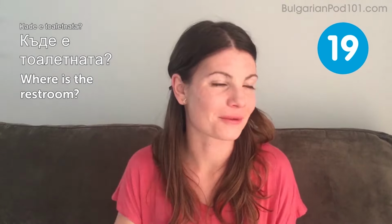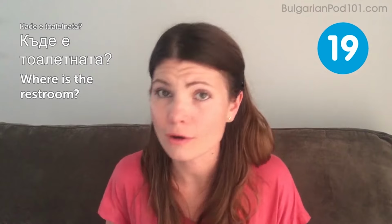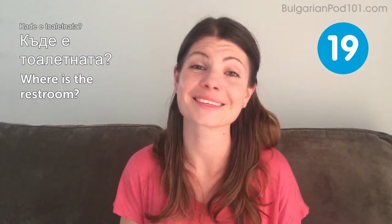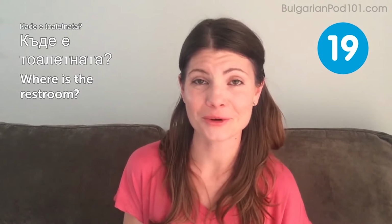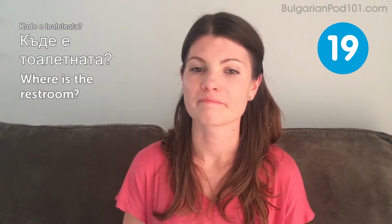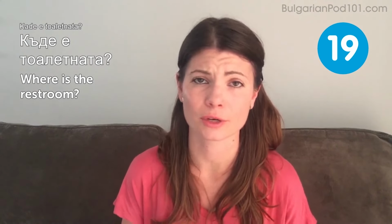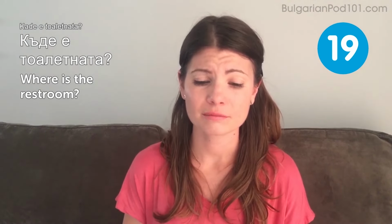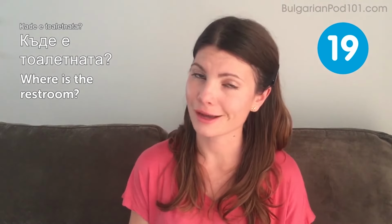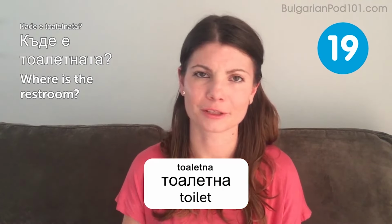Learning this will open a lot of doors for you. Hopefully it will, and you don't have to wait in front of the restroom. But in Bulgaria, there are a lot of public restrooms around. You can use any cafe or restaurant for this. And literally, you can just say toilet and they'll understand you, because toilet, toaletna. Very similar.